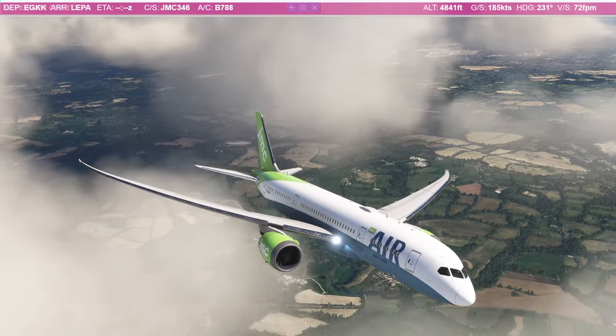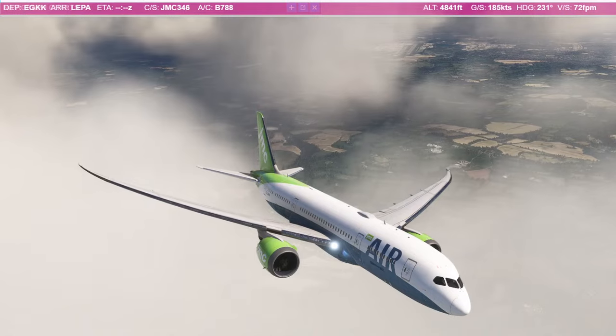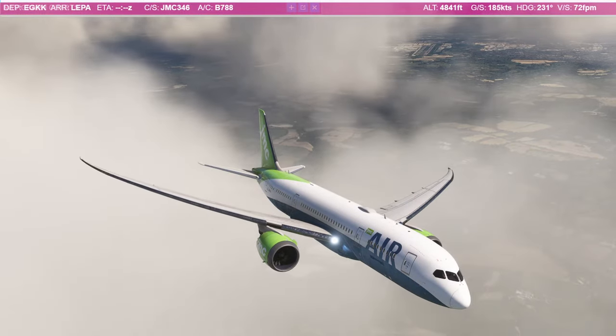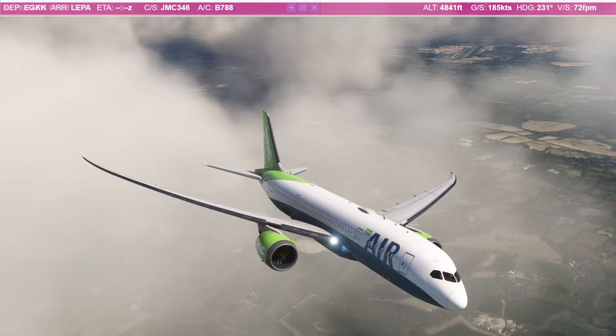I won't say where my first flight was in the 787, but it's a good question. But yeah, I won't say. Just to keep a little bit of guessing going. What a beauty.